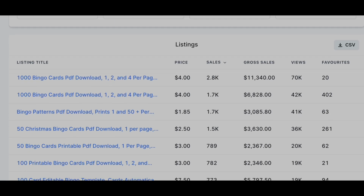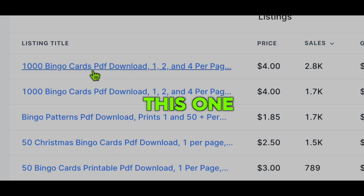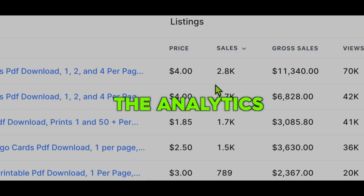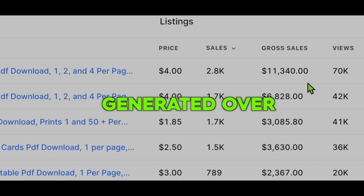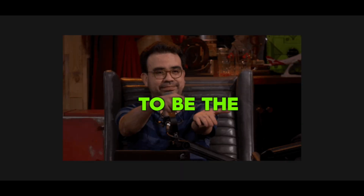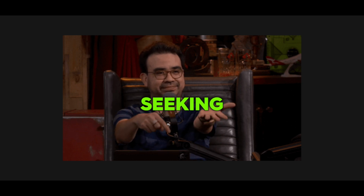If we scroll down, we'll find a variety of listings. Take this one, for example, offering simple black and white bingo cards. Looking at the analytics, this listing alone has generated over $11,000 in total revenue. Now we know that there isn't much competition and there's a significant demand. We have the opportunity to be the solution people are actively seeking. It's time to turn this demand into profit.